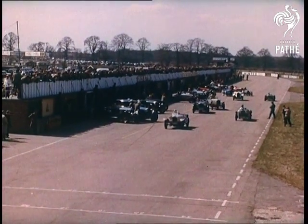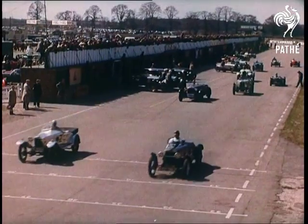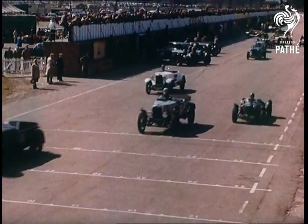Nothing vintage about the drivers. A Le Mans start, or Stirling Moss special, and the one-hour high-speed trial is on.